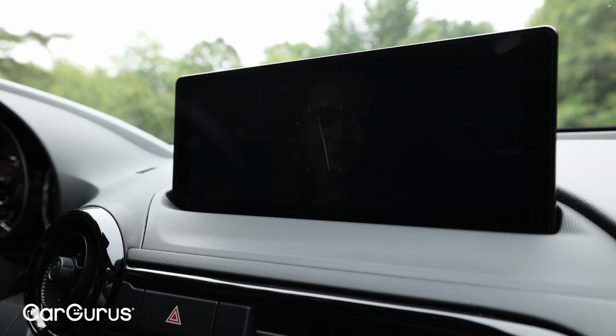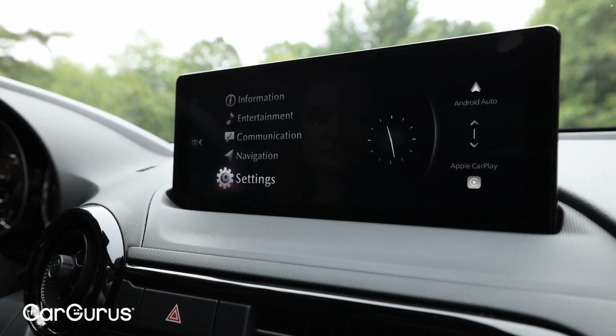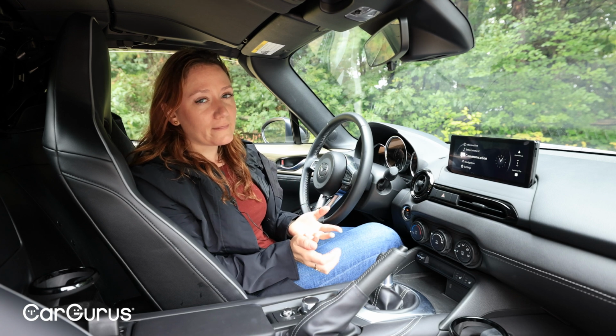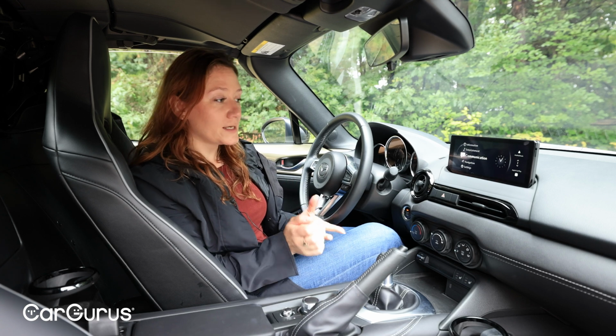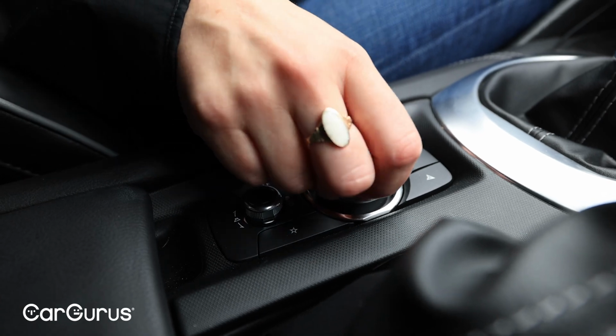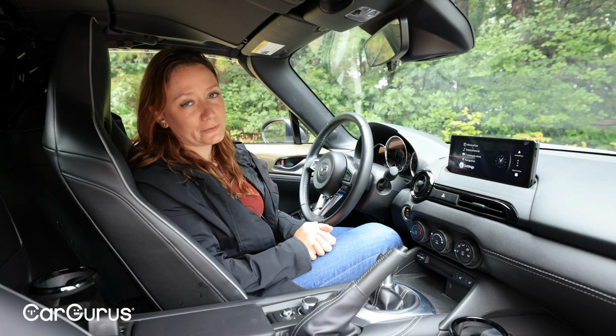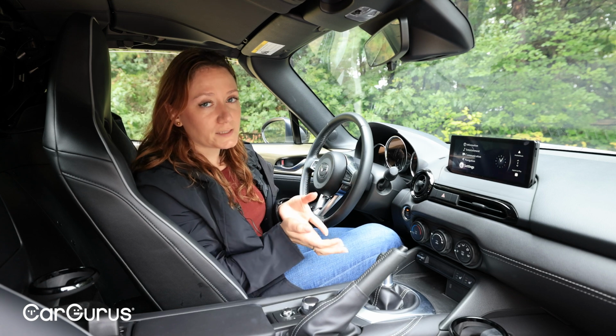For the first time, we've got Alexa integration, which is supposed to give you more hands-free operation capability. That's maybe not the solution people were looking for, although it is a solution to the scroll wheel situation, because this is still only a touchscreen if you're in Apple CarPlay or Android Auto. So wired connectivity is standard.